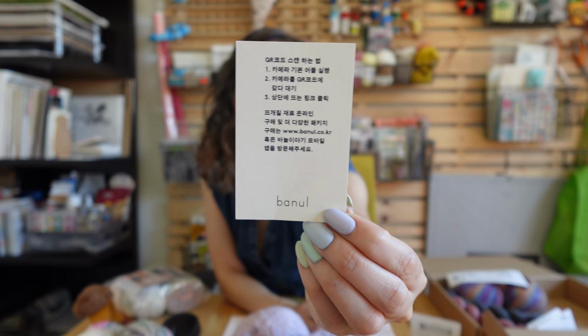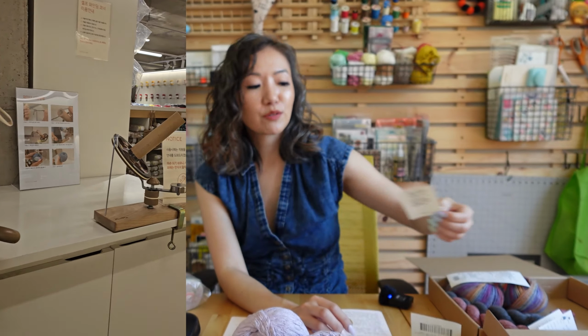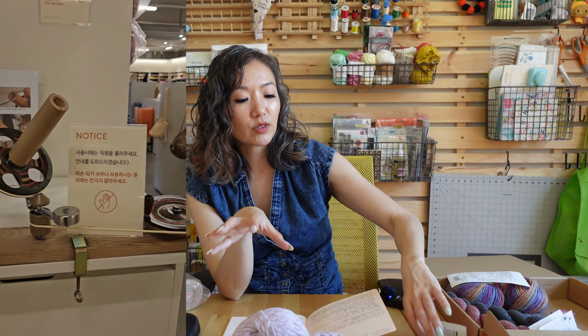There was so much to choose from. I'm shocked that I walked away from Banul Story with only these 3 things. That's crazy.